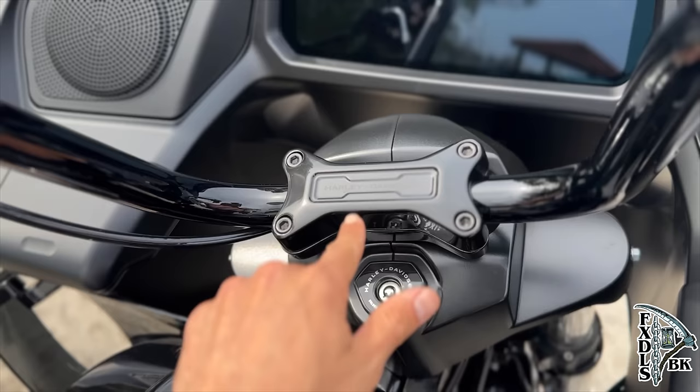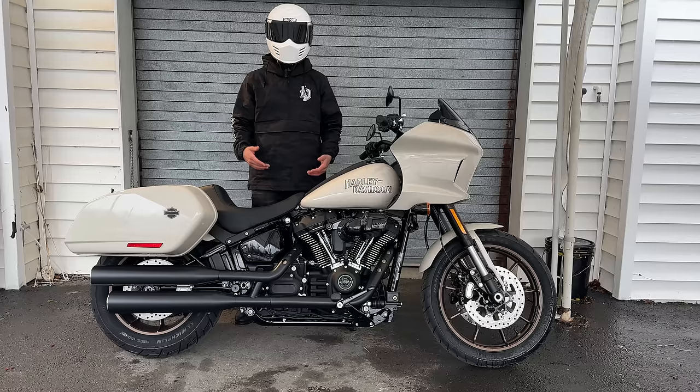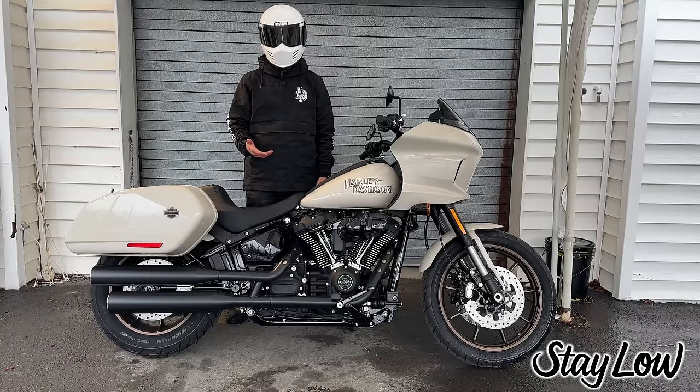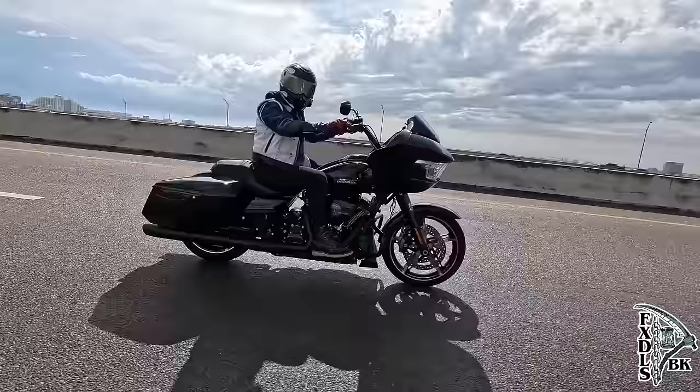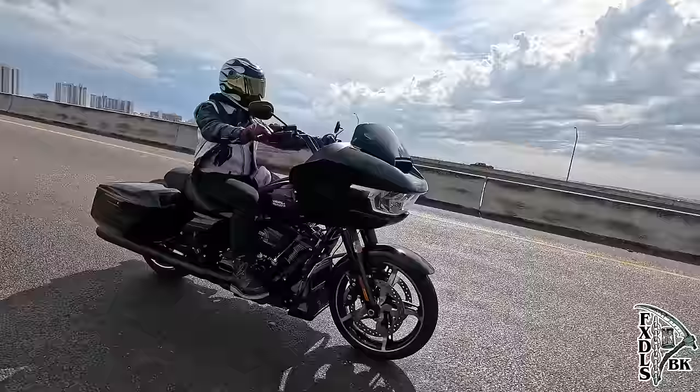So coming from someone who's been preaching the Lowrider ST gospel for years, where the Lowrider ST will overtake this bike in terms of weight and performance, this bike will be the winner when it comes down to true comfort. The combination of tried and true ergonomics of the touring frame combined with all these enhancements that I mentioned above makes this bike possibly one of the smoothest Harley-Davidsons I have ever laid down miles on.